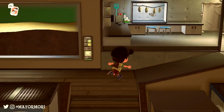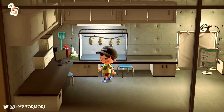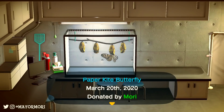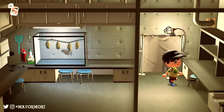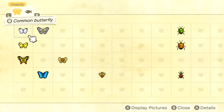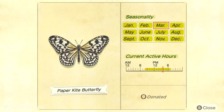Oh, this is the lab. Oh, wait, what's the... Oh, some little cocoons. Oh, paper kite butterfly. Oh, that's what we just caught, so I don't need to keep that after all. Actually, if you are struggling to remember what you've donated, the good feature that they added in New Horizons is it does show you here in the bottom right corner, donated, with a little museum icon stamped on there to show that we've donated it.